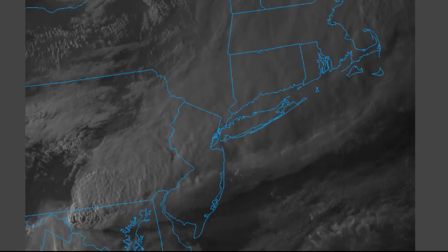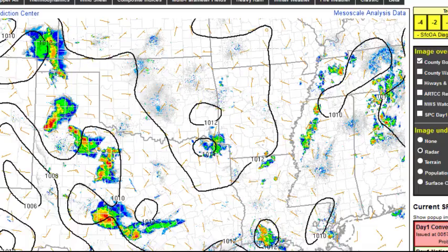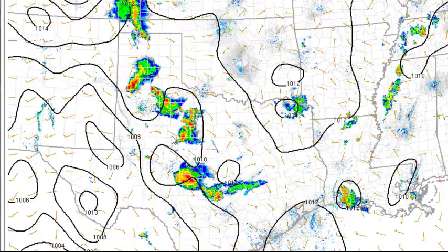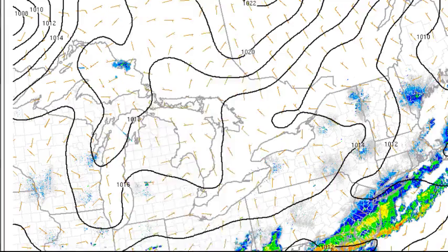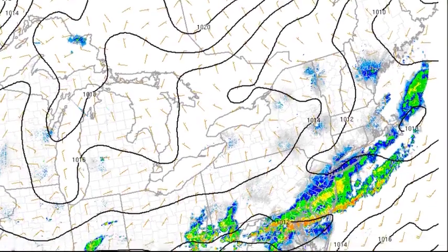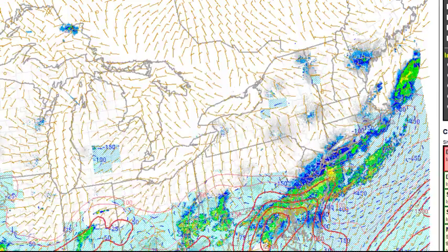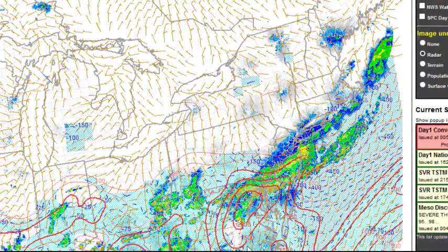Okay, let's head into the remainder of the charts. Storms across the Texas Panhandle right there. And there's our outgoing storms there in the New York City area. And let's see how much instability we're looking at this evening. I'm going to go with the 100 millibar mixed layer. And it looks like the best instability is back over the DC area down to Virginia, looking at about 1,500 to 2,000 CAPEs in that region, and instability a bit weaker out ahead of the line off the Long Island coast there.